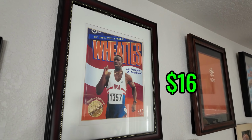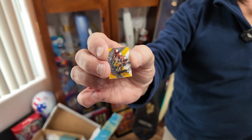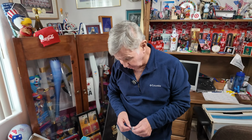You can see Michael Johnson. Kodak was real big. At that time, Kodak had just bought out Dynamic Imaging, and they take 4 seconds of video and put it on a card. So that shows the bicyclists. There's 3 different sports images on each of those.